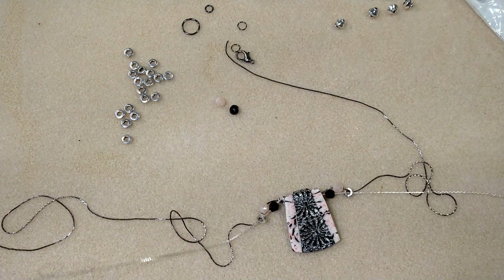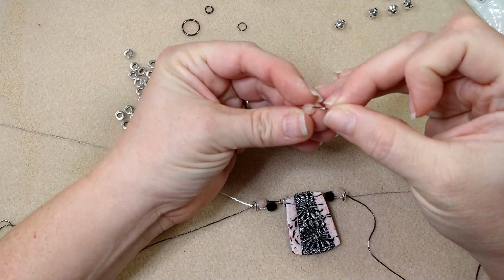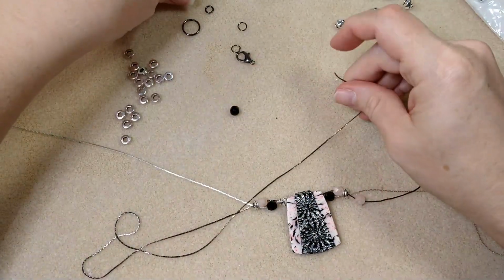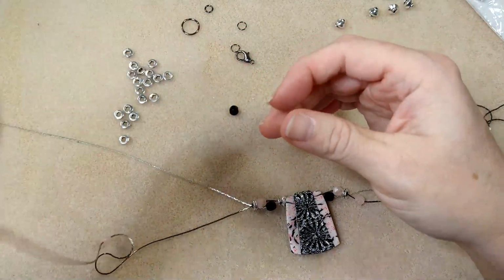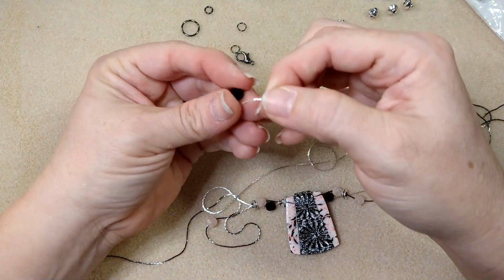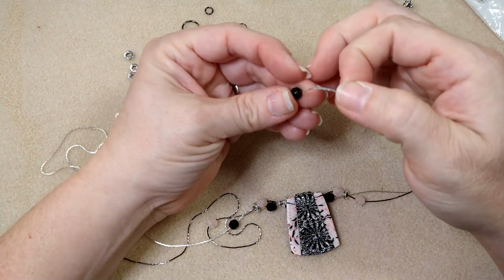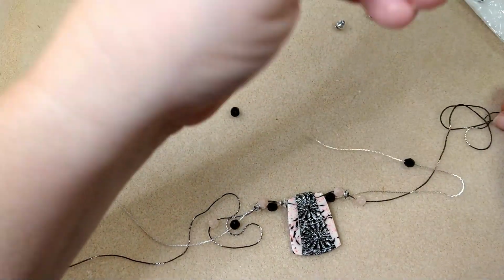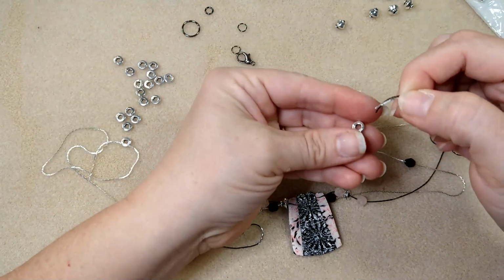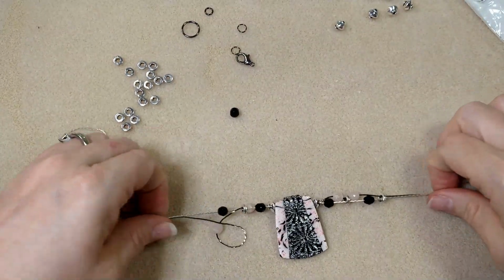So I'm going to do the same thing again. Okay, I'm going to put a pink bead on the black chain and a black bead on the silver chain. And it's that easy. That's literally all we're going to do. Black bead on each silver chain. Then we're going to put our chains together and drop them right through one of these flat spacers. Okay, just like that.